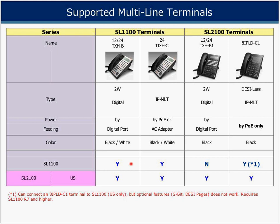SL2100 digital phones will not work on the SL1100. However, the SL2100 IP phone will work on the SL1100. However, there are a couple of caveats with this that I wasn't aware of until we went down for training. The SL2100 IP phone will work on the SL1100 release version 7 software. We're a couple weeks away from version 7 coming out on the SL1100. Also, this phone will not be a gigabit phone on the SL1100. It will only be a 10/100.